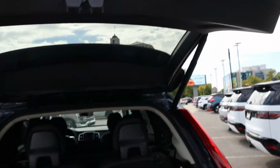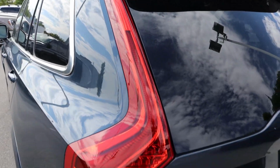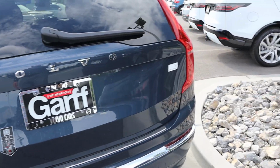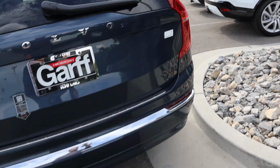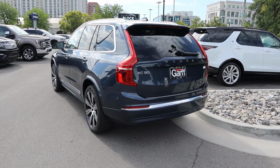And when you're all done, just press this button right here and that'll lower the hatch down. It also has the foot activated lowering. And then look at the taillight design here. It looks like a bow, really cool. And then you can see all of the badges, including our Recharge badge, and then parking sensors here at the bottom. And wrapping things up, let me know what you think about the looks here of the XC90.